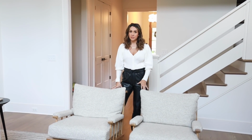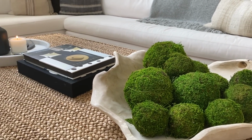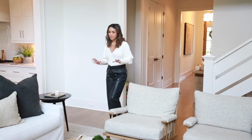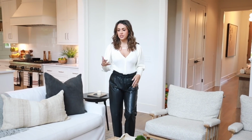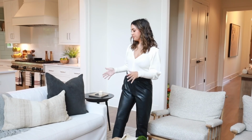So we did a mix. Julian is actually really good about not touching any of the decorations in here, so I've never had to put anything away, but usually he does just have his toys out in this room.